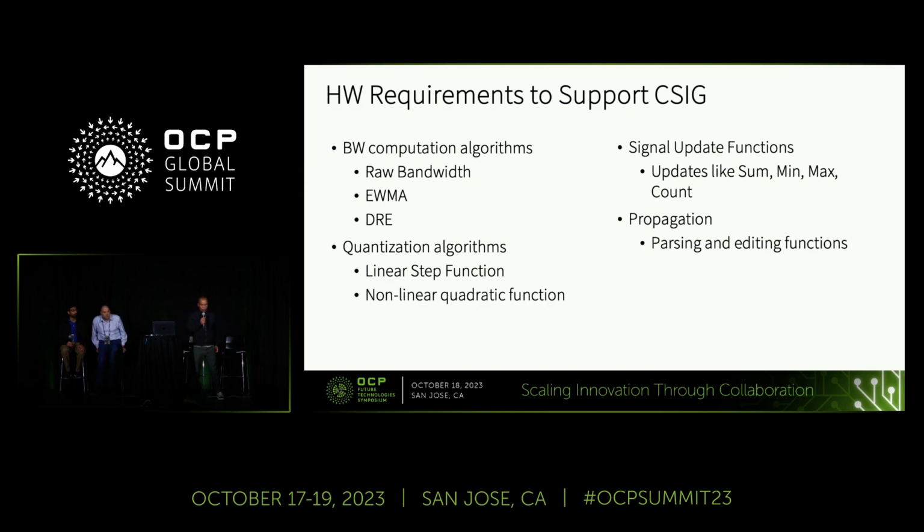So we heard about the use cases where the CSIG will be used. That's what Abhiram covered. And then the protocol specifics that Naoshad covered. What I'm going to talk about is what it takes to implement a protocol like this in hardware.